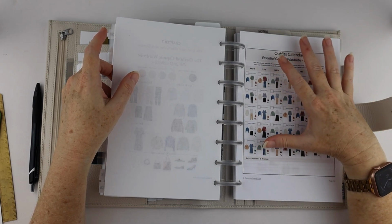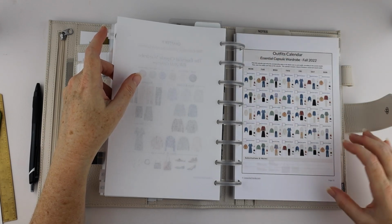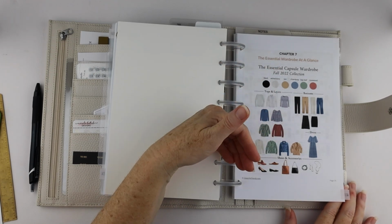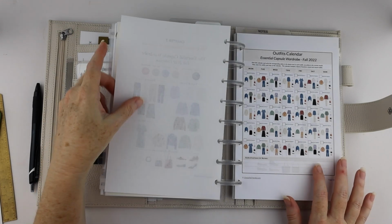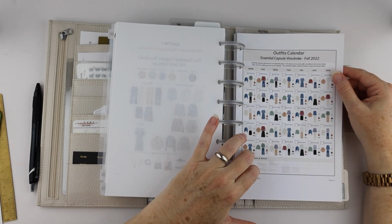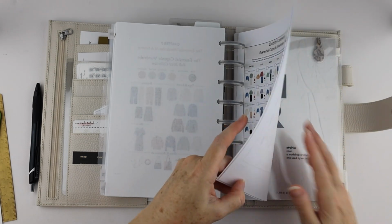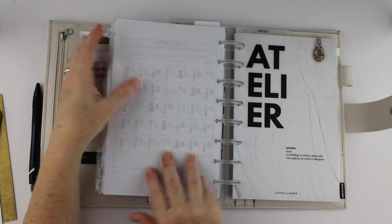But she does have all of these outfits, much larger. There's 4 per page, so they fit in here. I print them at about 50% size, and I just print the main page and her calendar of ideas. But there are actually 100 outfit combinations in each ebook. So anyway, that's that right there.